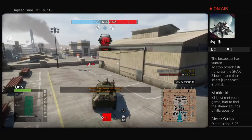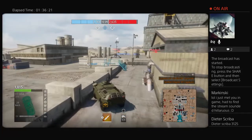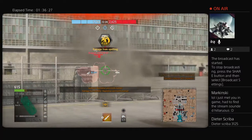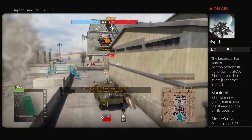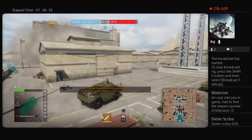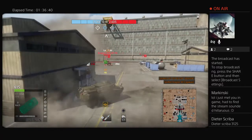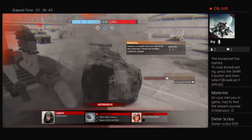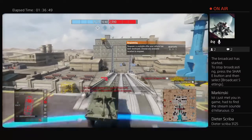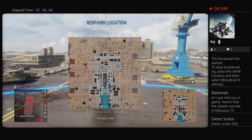A lot easier when you've got a better fucking tank. We are capturing point three. You know what I mean? If you've got a better tank, it's a lot easier. Look at this, yeah. Identified. Oh, you got me. Whoa. Yeah, that was... He got me, baby! He fucking shot me! Yeah, you're gonna get in there and knock him the fuck out. Excuse my French.